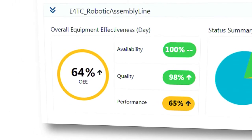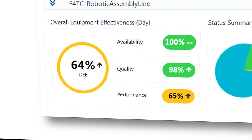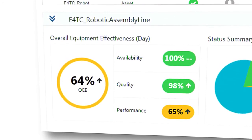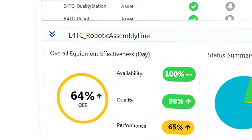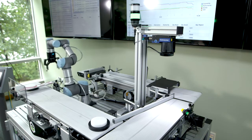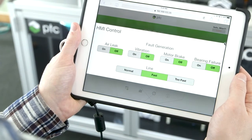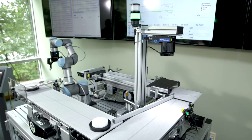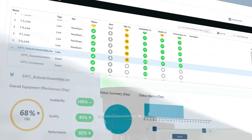We can see here that while the line is producing quality product and has been either online or in planned downtime, the performance, the number of parts being created, is suboptimal. To address this problem, this line is sped up in the hopes of producing product at a faster rate. Now we can start to see the effects of the faster line speed reflected in the apps. The production is going up, while the quality stays high.